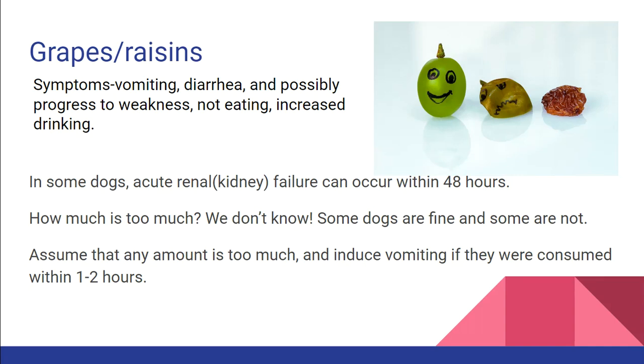So basically make the assumption that grapes are bad, raisins are bad, and if they eat them, make them throw up or call us if it's been a while. But just assume that one is bad because we have no idea how much is too much and we don't know which dog's going to get sick.